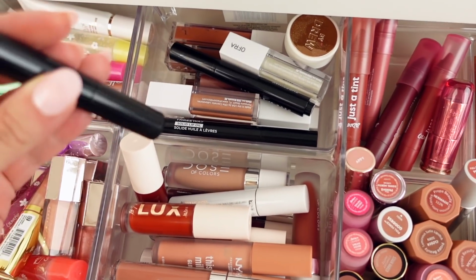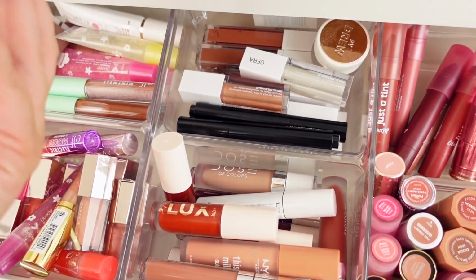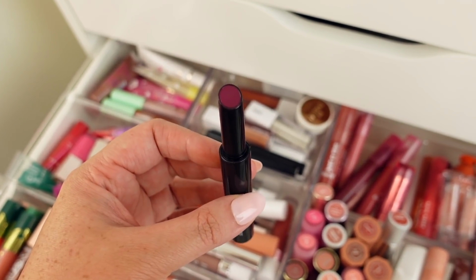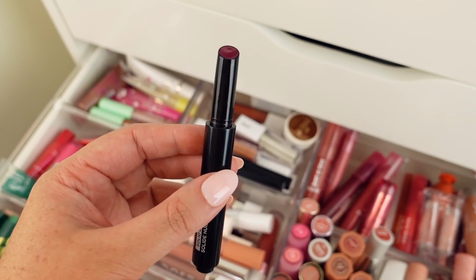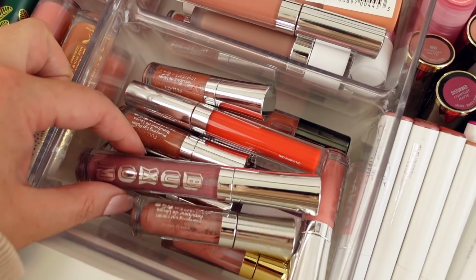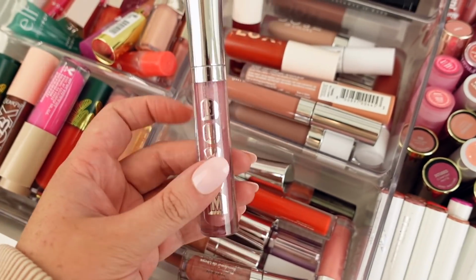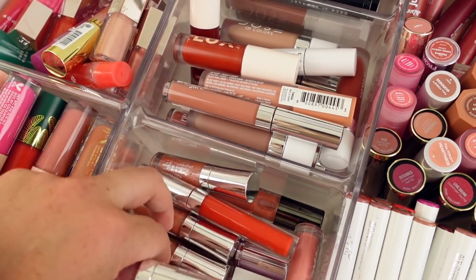I actually have one of these Deck of Scarlet lip oils that is so pretty for fall. It's this one, Merlot Moves. It's not a long-lasting formula. It's definitely like a lip gloss, lip oil, lipstick hybrid, but I think it looks so pretty. So I am going to take this one and put it in this second drawer. Actually, I've been loving the Buxom lip glosses again lately, so I think I'll take the shade Claire. This is a really pretty pinky shade that I feel like will be nice for fall.